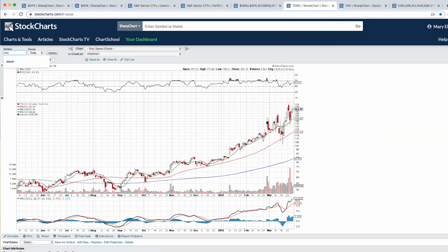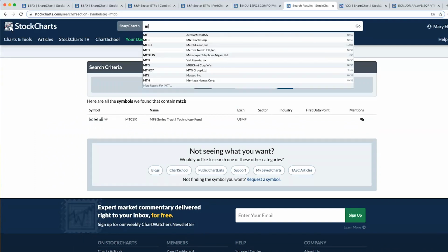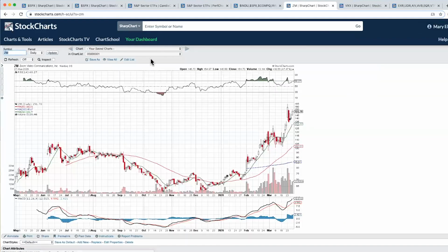And there is a smaller cap stock within that area that's kind of catching up. If I can get the ticker, but let's move on, because this stock is going to be more interesting. And this is Zoom. These guys, for those of you not familiar, provide teleconferencing.